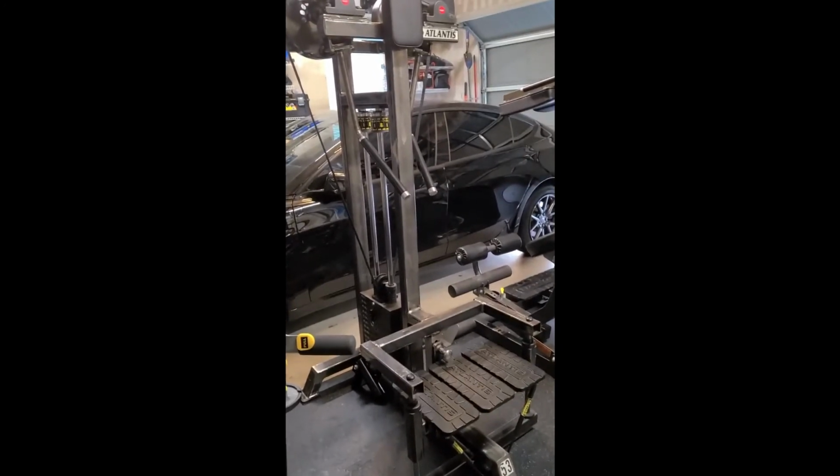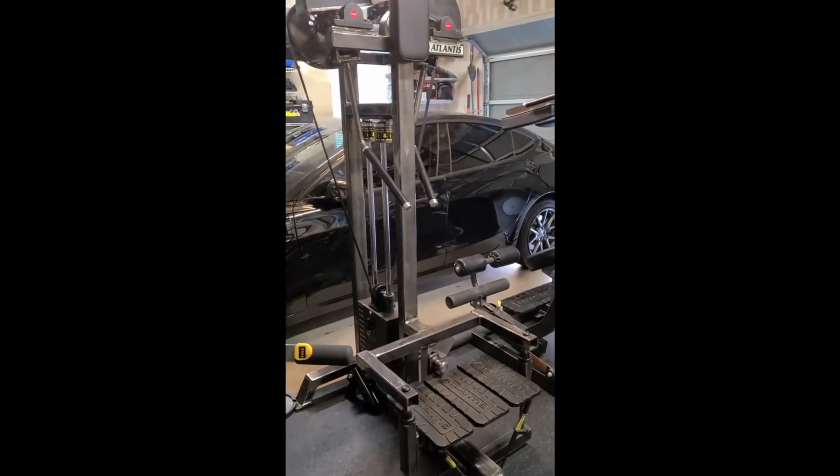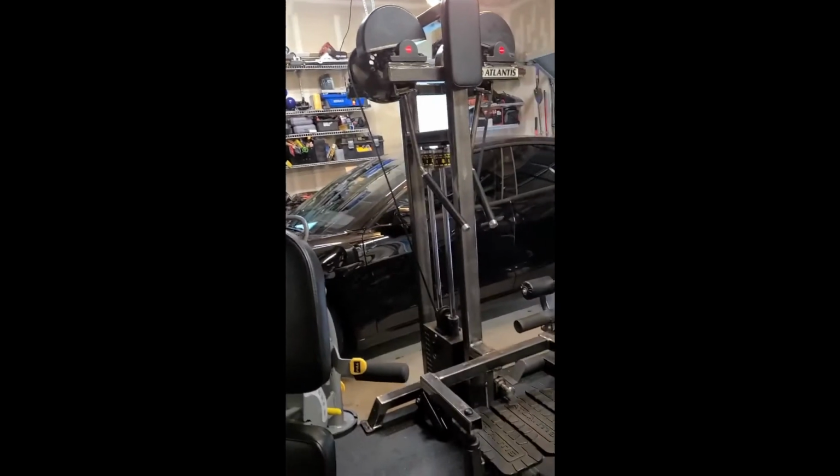It gets tired after a while, sure. If you're playing five-man and running to the gaps and stuff like that, yeah, you're going to get tired after a while. I'm not 18 years old anymore. But this machine really helped me out, and it's made by Atlantis.